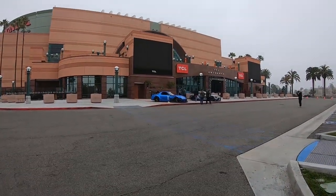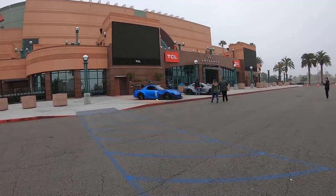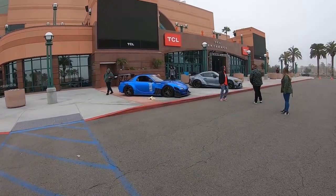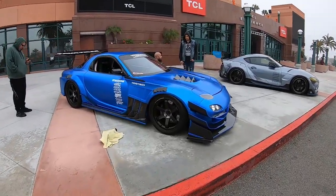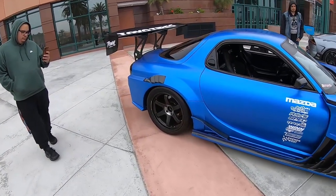So I do apologize, I know these videos are all over the map, there's shots here, shots there, but it's just kind of how it goes. You find a car and you like it, you want to go and record it, and then you find another one. This car is just beautiful. I'm not a huge RX-7 kind of guy or the rotary sound, but it's beautiful.